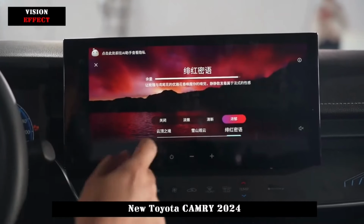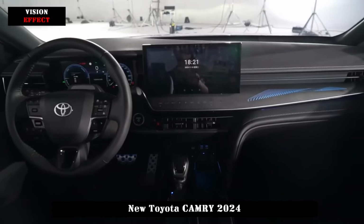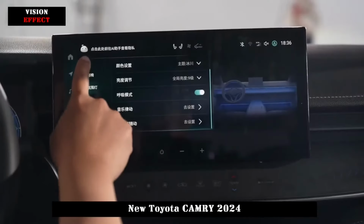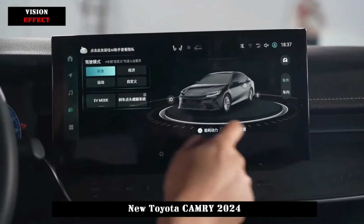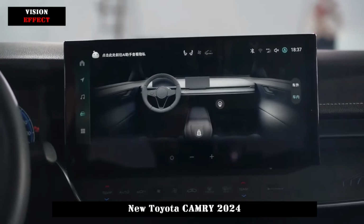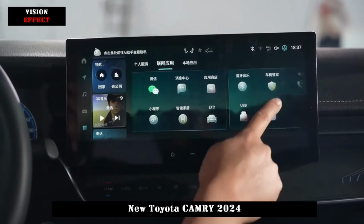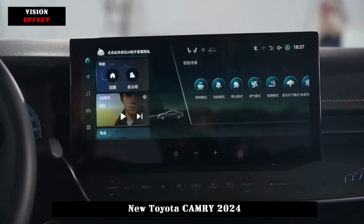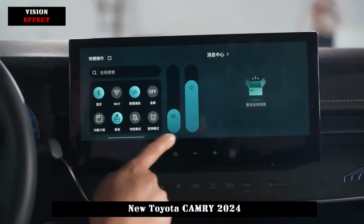This debut didn't reveal much about the power system. What is currently known is that the ninth-generation Camry will be fully hybrid, the 2.5L model will no longer have a fuel-powered version, while the 2.0L model will add a hybrid version. In other words, in the future, the Camry will have three power systems to choose from: 2.0L fuel, 2.0L hybrid, and 2.5L hybrid. The hybrid system uses the fifth-generation smart electric hybrid engine.